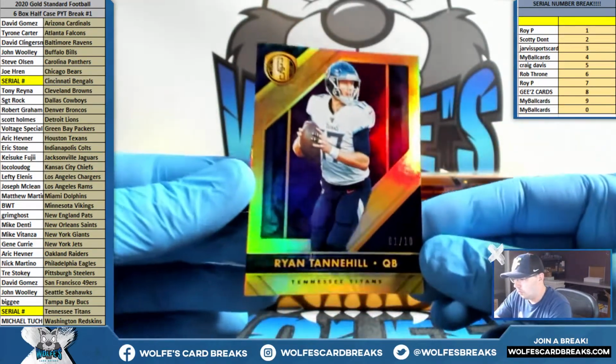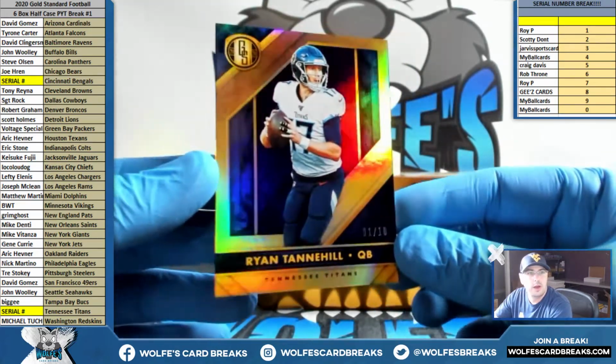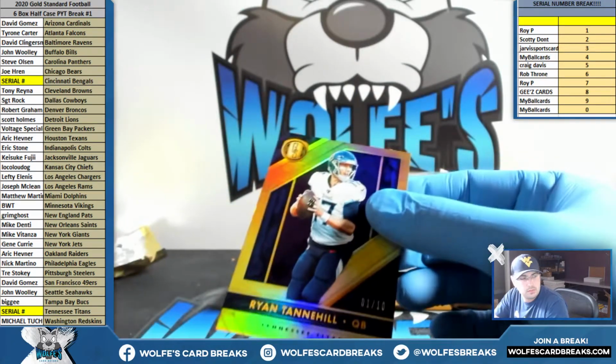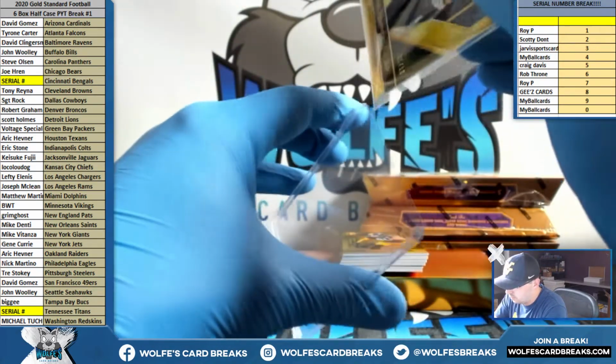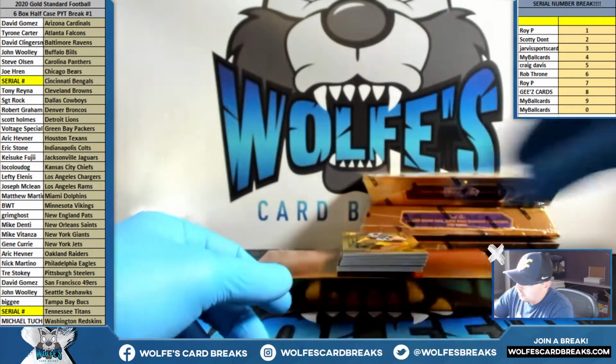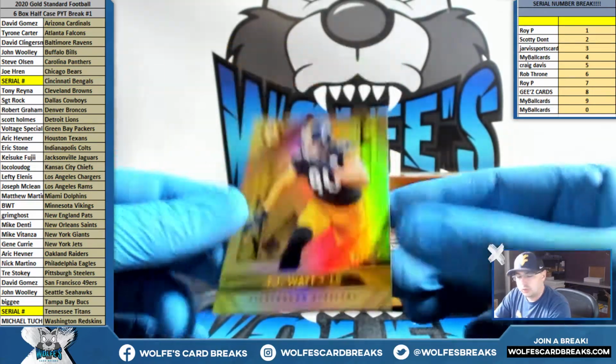Ryan Tannehill, 1 out of 10. Tennessee Titans. Titans are in a serial. That'll go one spot. Tannehill to 10. TJ Watt, number to 99 for the Pittsburgh Steelers.